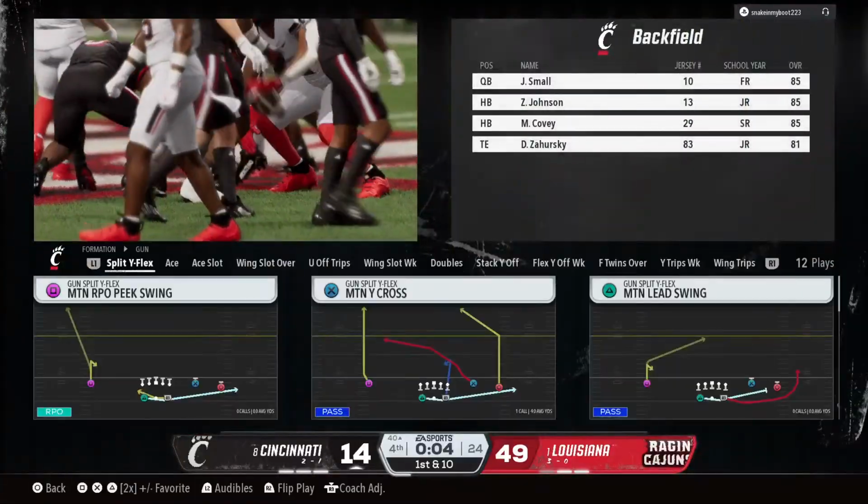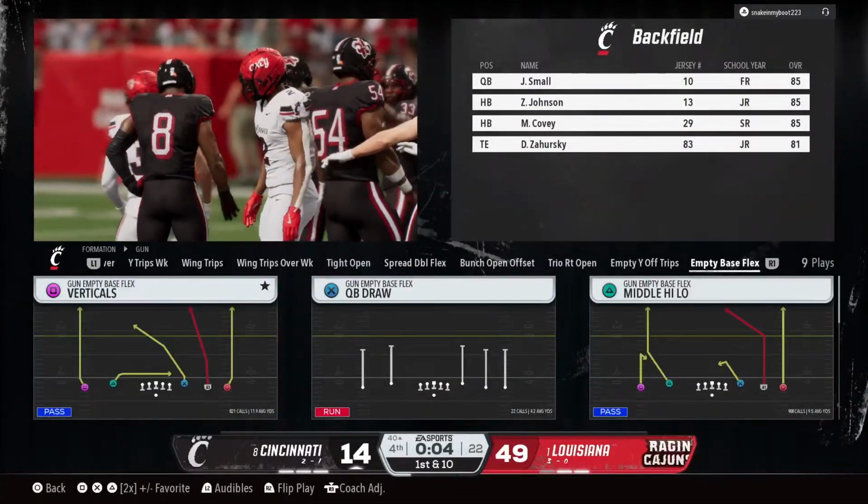Hey, it's the fourth quarter here. They're trying to get that football back. I don't blame them. Unfortunately, they couldn't come up with it.